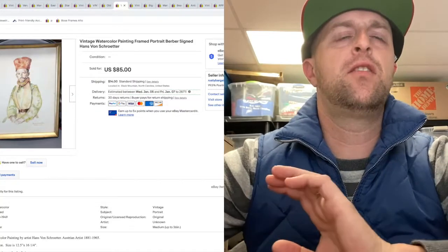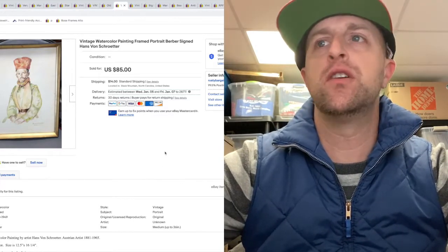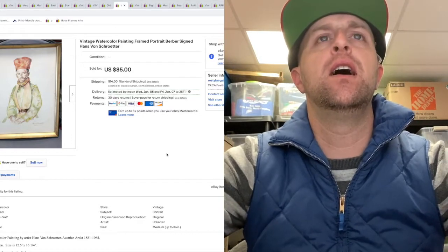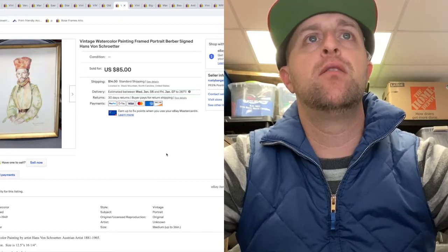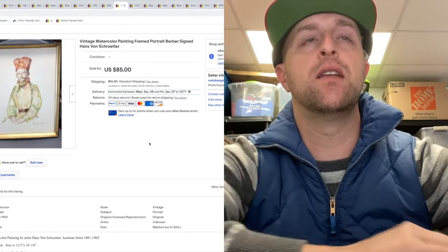I bought this painting with another painting for $20 at an estate sale earlier this year. I only paid basically $10 for this one piece. It took me all year to sell it. I was not in any hurry. Ended up getting a bid for $85 on this, and I got the other one left, so it'll be fun to sell that.